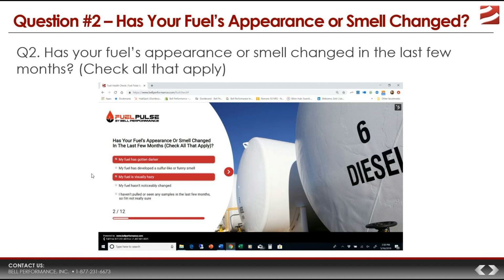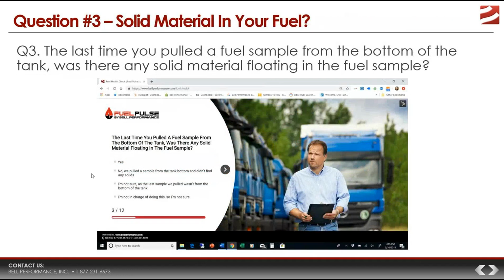It's supposed to have what we call a solvent smell. It's not supposed to smell like rotten eggs or something like that. So if that applies to you, you select that too. What if you don't really know because you haven't pulled any samples in X number of months? Well, again, if you're not pulling samples and checking your fuel on a regular basis, then you're much less likely to be able to see problems when they're happening or before they turn into serious problems. And again, that's bad for your fuel's health.